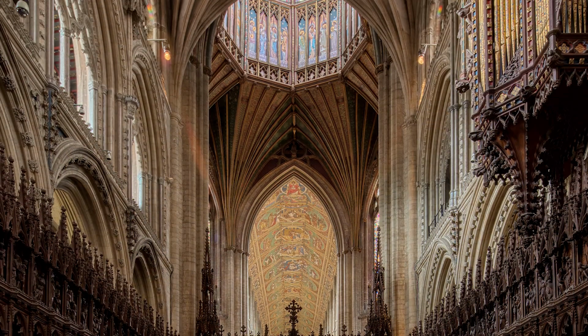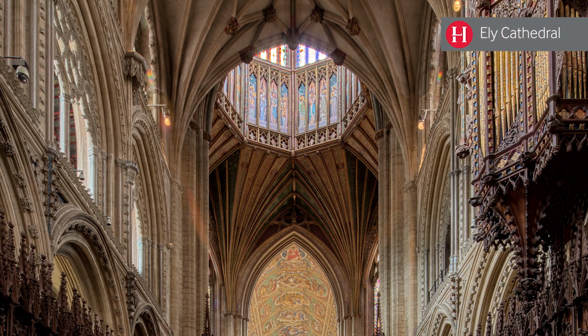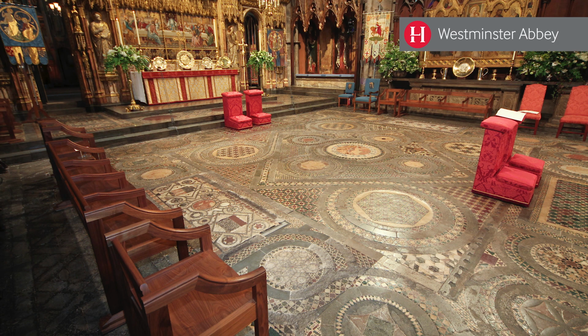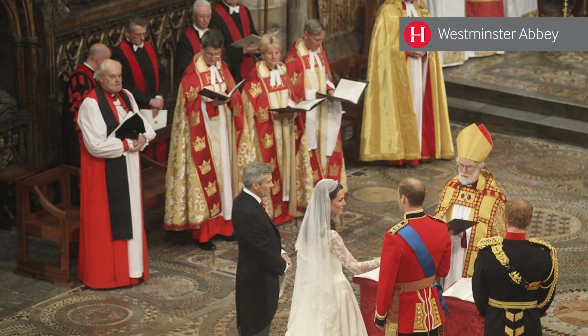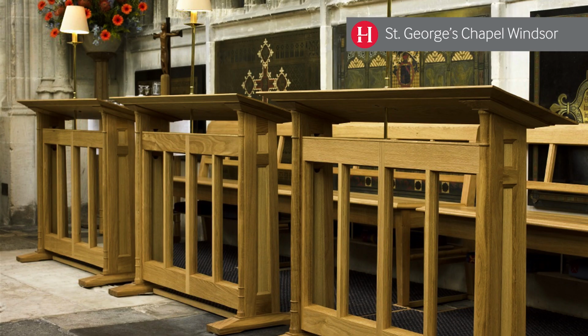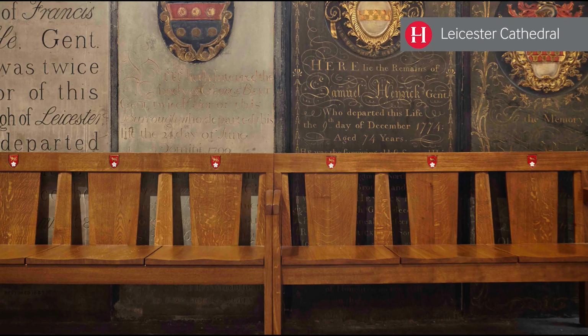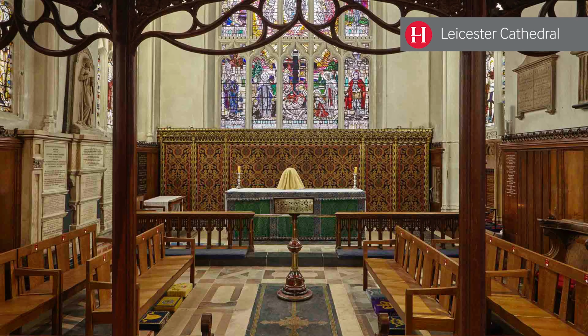The building types are diverse and include the octagon at Ely Cathedral, the Romanesque chapel in William the Conqueror's Tower of London, the clergy seating in Westminster Abbey, the Bray Chantry at St George's Chapel, Windsor, the Middlesex Regiment Chapel in the north transept of St Paul's Cathedral, and the reordering occasioned by the reburial of Richard III in Leicester Cathedral.